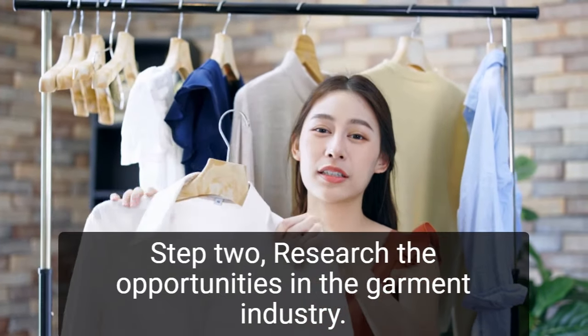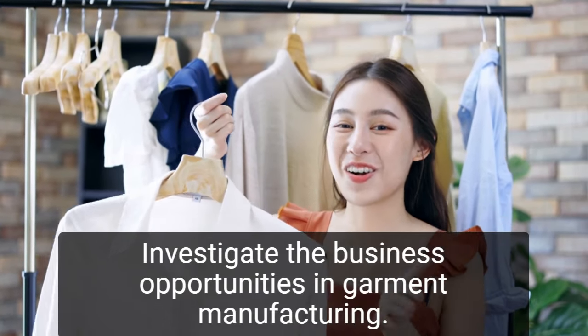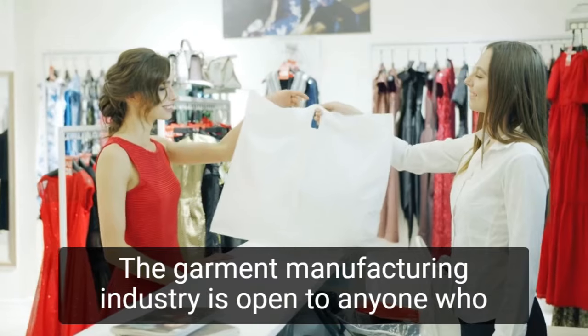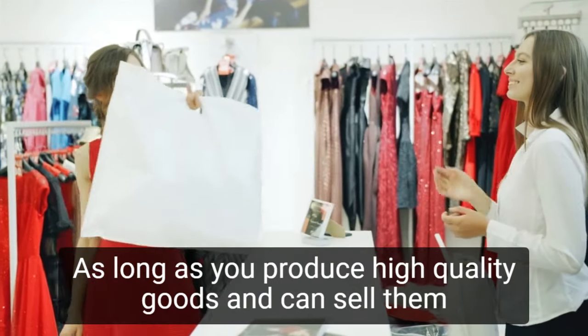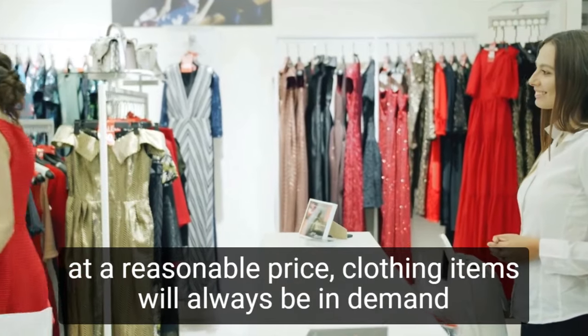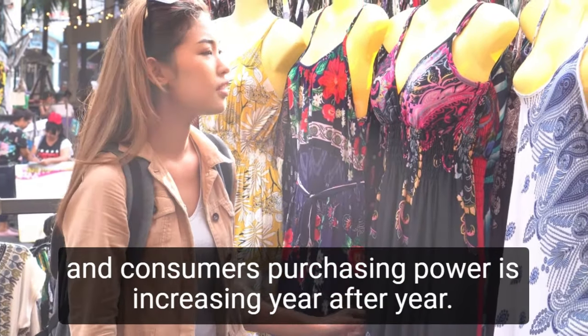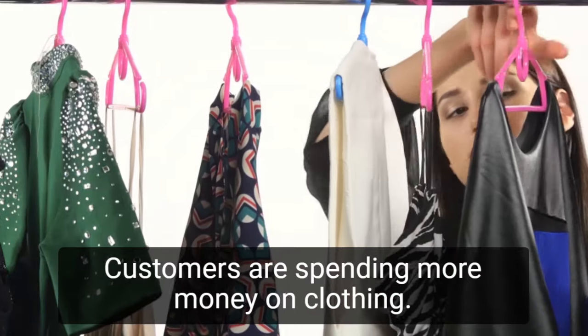Step 2. Research the opportunities in the garment industry. Investigate the business opportunities in garment manufacturing. The garment manufacturing industry is open to anyone who wishes to participate, as long as you produce high-quality goods and can sell them at a reasonable price. Clothing items will always be in demand, and consumers' purchasing power is increasing year after year. Customers are spending more money on clothing.